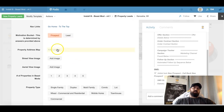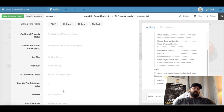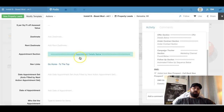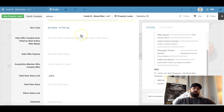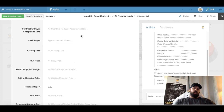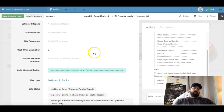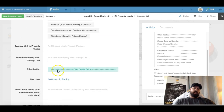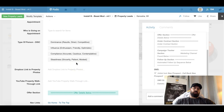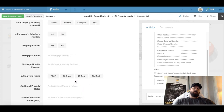When you first come into your area, you've got your property section here. I'm going to scroll down and I'll come back to this in a minute, but you've got your property section, appointment section, offer section, contract, and then follow-up. Follow-up is going to be below your marketing section. Those are the different sections. It allows you to jump up and down by clicking these nav links, and at the top I showed you those links that drop you down to any of these areas if you want to.